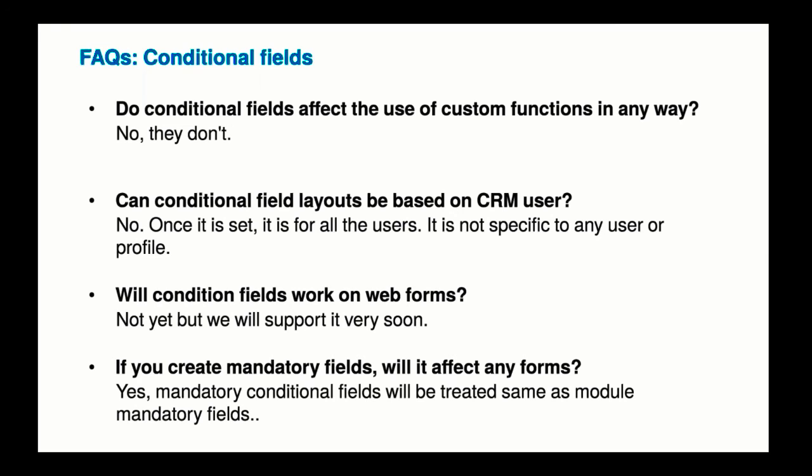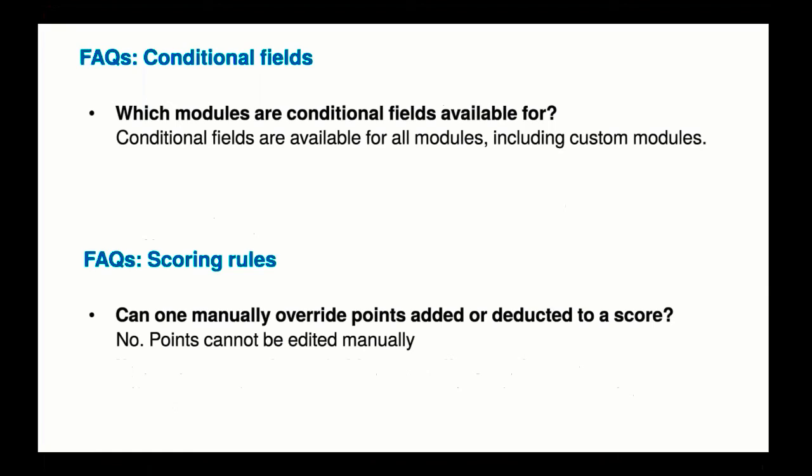And if you create mandatory fields, will it affect any of the forms? Yes. Mandatory conditional fields will be treated as the module's mandatory fields. And one more question that says, which modules are the conditional fields available for? They are available for all modules, including the custom modules that you create.